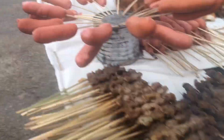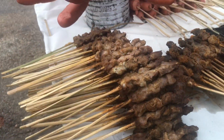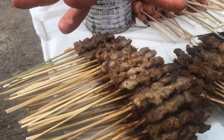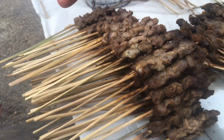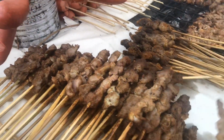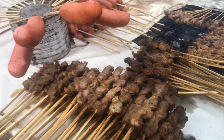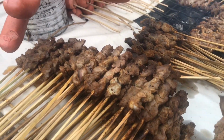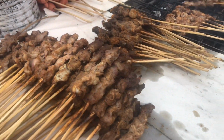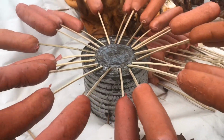Yeah, this is goat meat. So this one is what? Goat meat. Okay. So how much is the goat meat? That one is 1 for 2 cedis. Wow, nice. So guys, you can get this goat meat for 1 for 2 cedis. Very cheap. And this one too is sausage, guys.